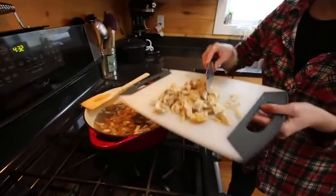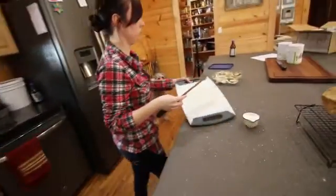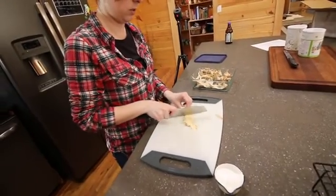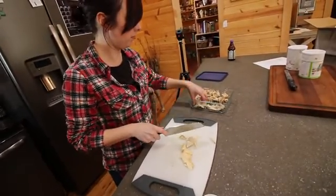We're going to use all of our leftover chicken. You can use 4 chicken breasts. Well, you can do whatever you want, really. Yeah, you can use as much chicken as you want for your family, right? That's what we do. We like lots of chicken.